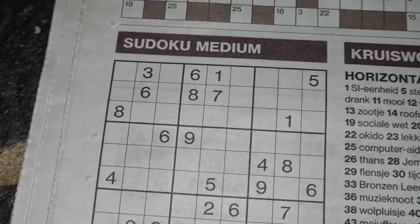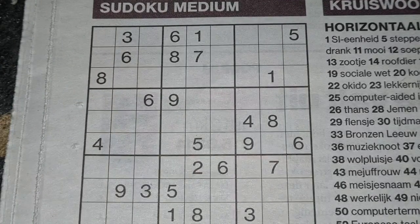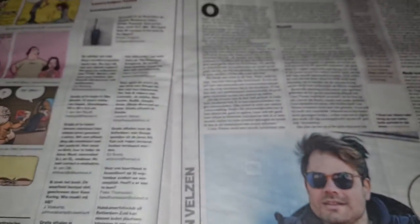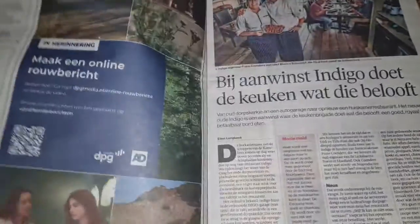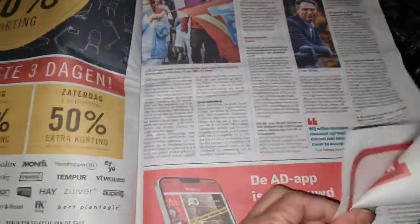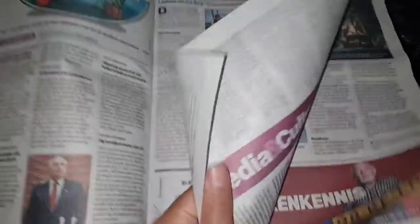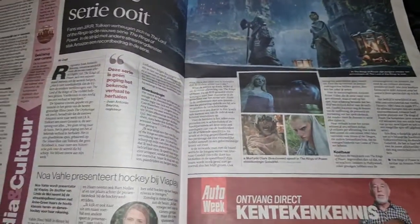We have only one regular Sudoku, and it's a medium Sudoku. And not so good news today, because today we have no additional. Let me show you in the newspaper. So no extra puzzles. That means I have left 3 puzzles in the yesterday edition, the Wednesday edition. Look, no news, no additional.